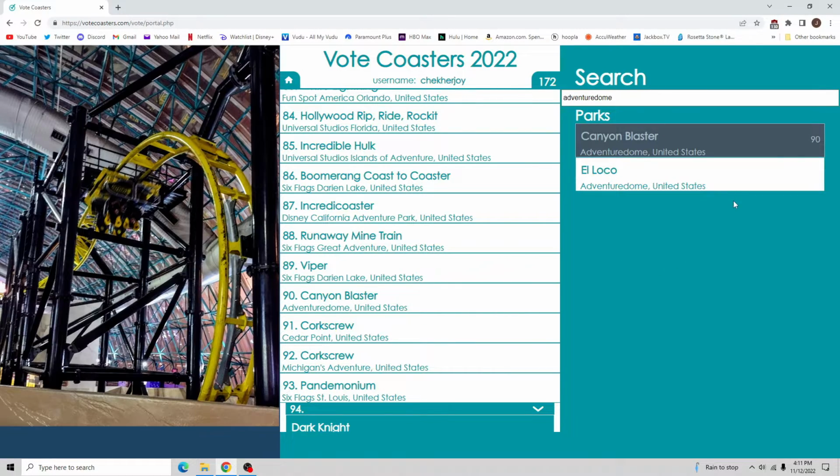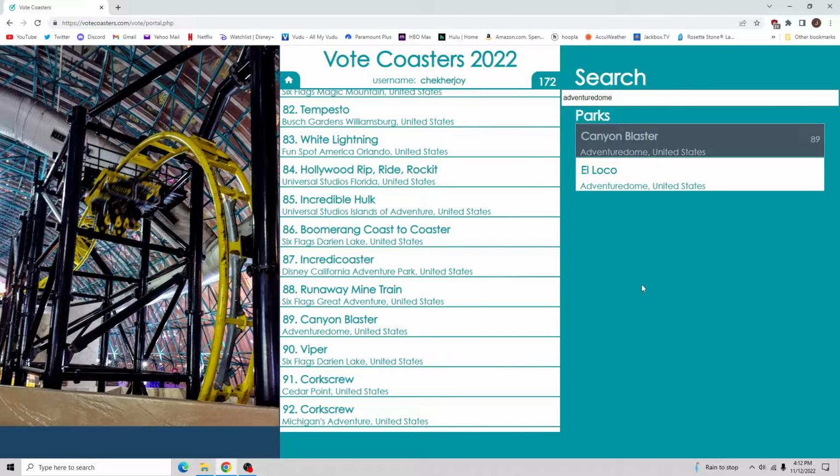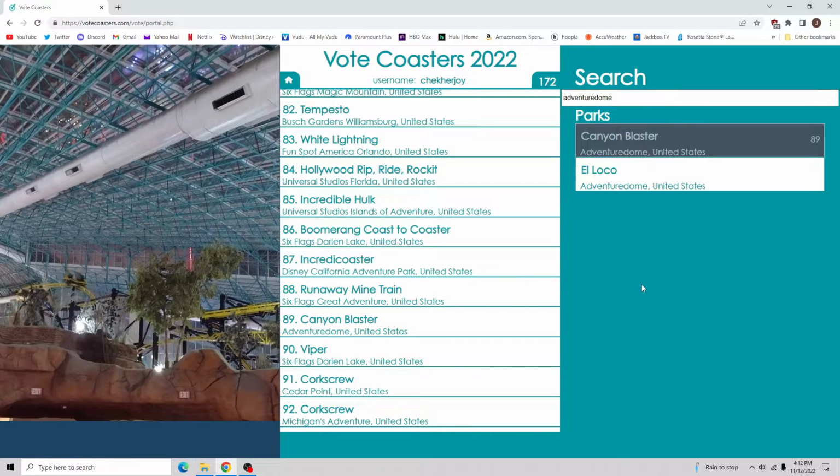And then we rode El Loco at the Adventure Dome. Opened in 2014, SNS. It's an El Loco model. 90 feet tall, 45 miles per hour. 2 inversions, but they're both dive loops. You kind of just feel like this hanging sensation there. And as soon as I rode it, I was like, this is what a wild mouse would be like if Gonzo from the Muppets designed it and decided to throw some inversions in there.